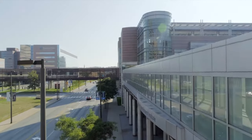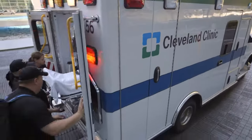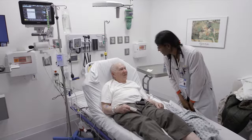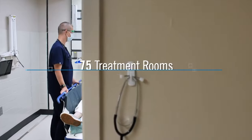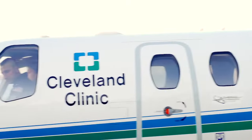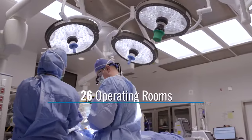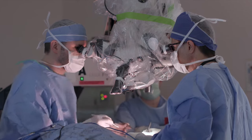And if those are the main streets, our emergency department is the highway for patients who need care right away. And that's why the Maria and Sam Miller Emergency Services Building opened its doors here in 1994. Caregivers in our main emergency department provide 24/7 care in 75 treatment rooms. Patients come from hospitals across our enterprise or even around the world thanks to our critical care transport teams. And in the same building, you'll find 26 operating rooms. That's nearly 1/3 of the total 76 operating rooms on main campus.